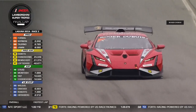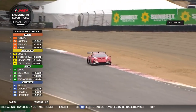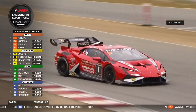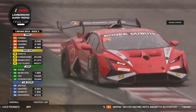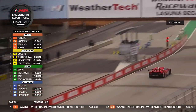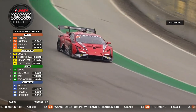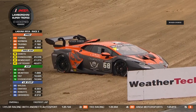So a lights to flag victory for that number 1 car for Wayne Taylor Racing and for the Palm Beach dealership. Danny Formal behind the wheel of the number 1, out of turn 11. He can see it now, the checkered flag just ahead. It will be a perfect weekend for Formal and Kyle Marcelli at WeatherTech Raceway Laguna Seca, 2 for 2 to start 2023. Can't ask for more than that, can you, as a racing driver?